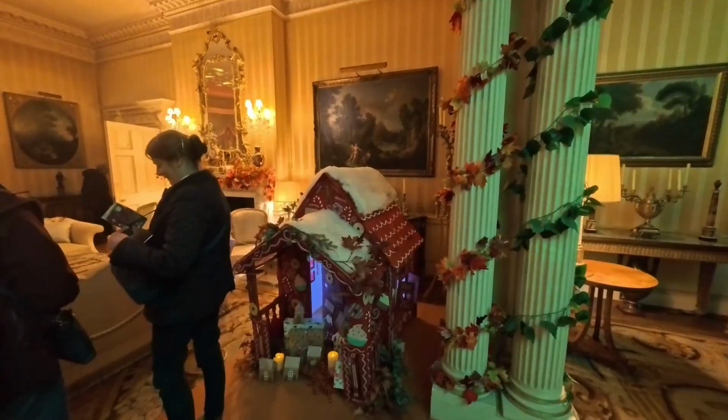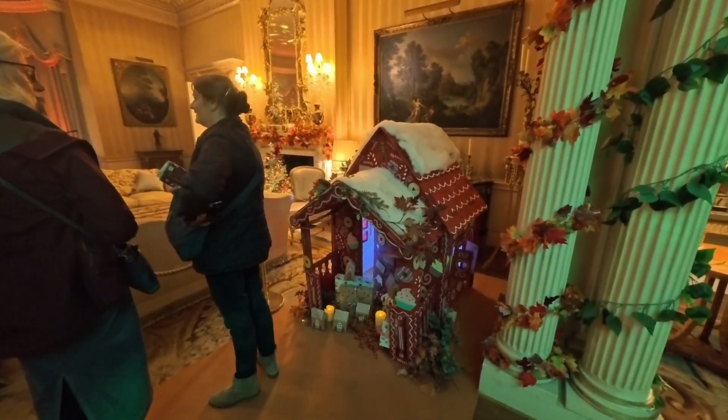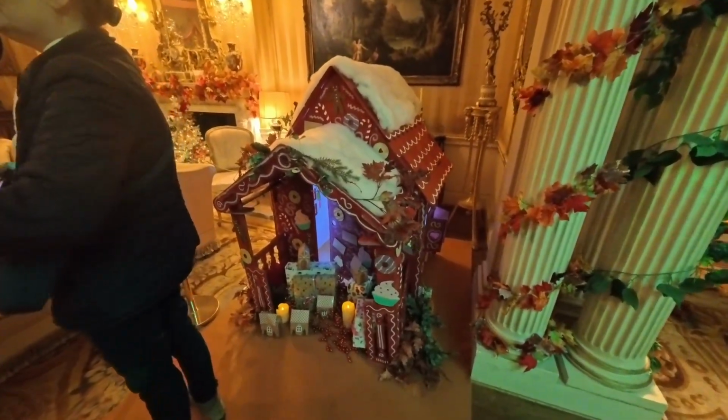So this is the next room, and this is Hansel and Gretel. So there's the little cottage. The work that the volunteers put into this is just phenomenal, isn't it?